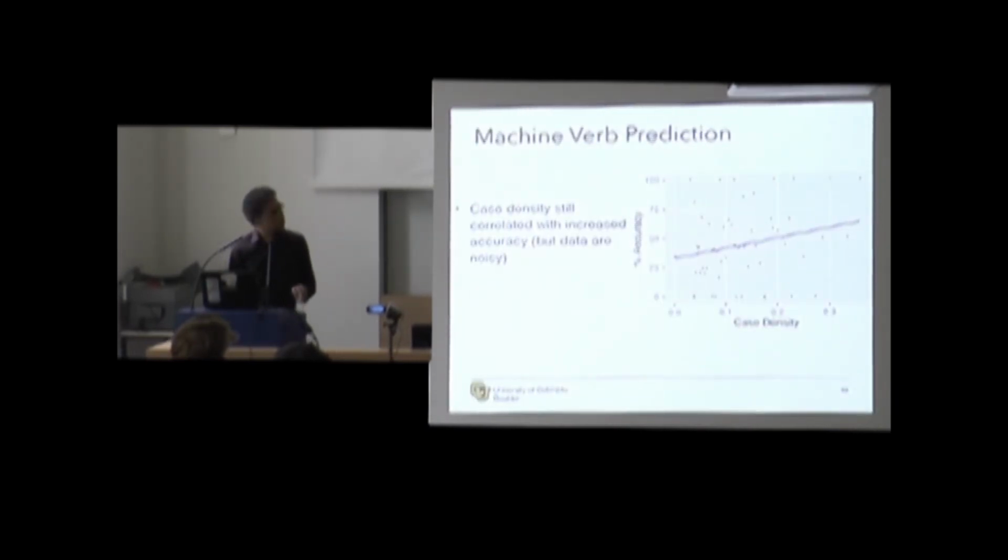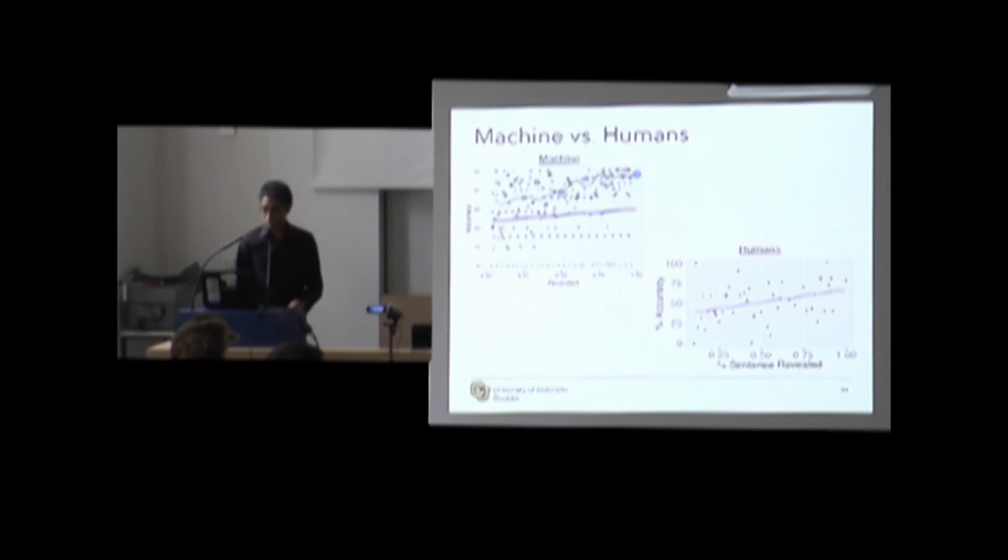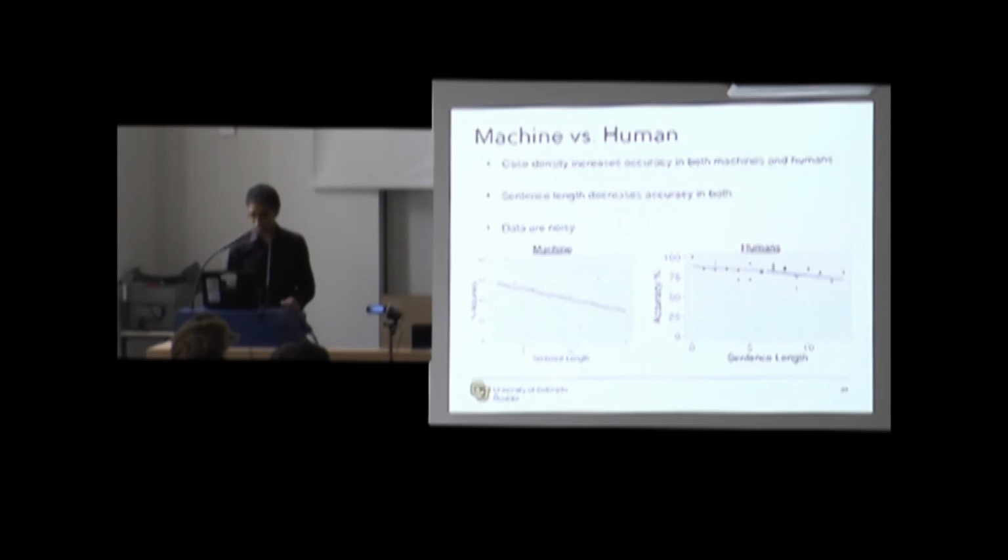So we find the relationship with case density again, but it's very noisy, so I'm loath to say that it's conclusive. And far from random, we've managed, so the top line here is average accuracy, the bottom line is just a trend, and the larger the circles here mean that there's more data at those points. So we managed to get almost a 50% accuracy on this data, which is much better than we had when we were trying just lemmatizing. So again, it is possible to encode this kind of information into a classifier.